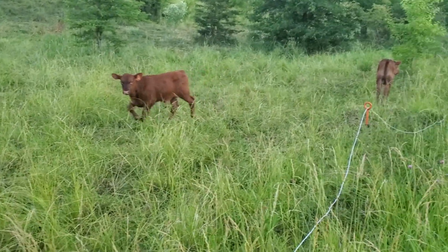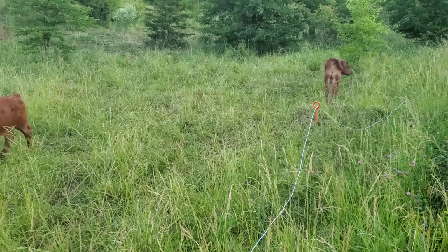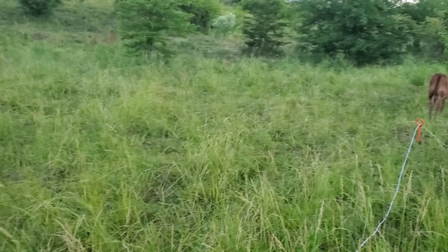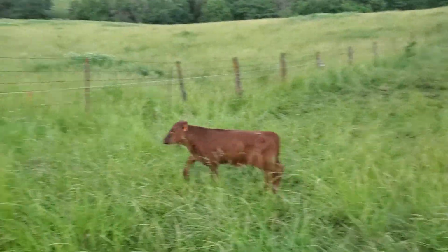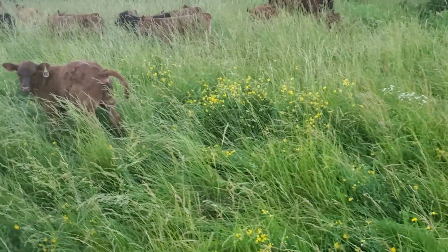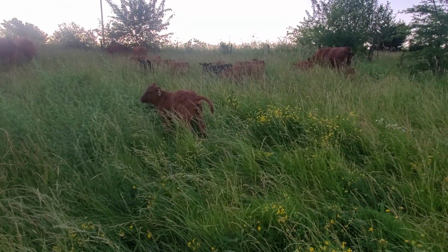Got a couple little guys hanging out on the wrong side yet, but they'll come around here in a minute. Here comes one of them. I'll roll the wire up around them and they'll be in here. But so here's the cows. Here's where they just moved into.